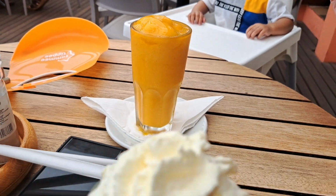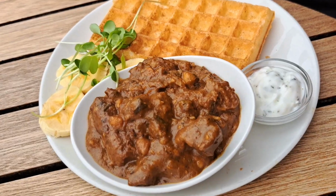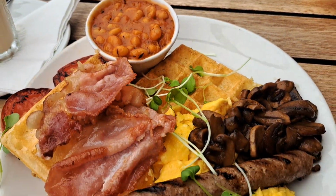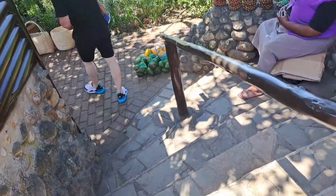He had a coconut pork curry waffle, which was actually quite nice, but I had the English breakfast waffle and those baked beans were amazing.